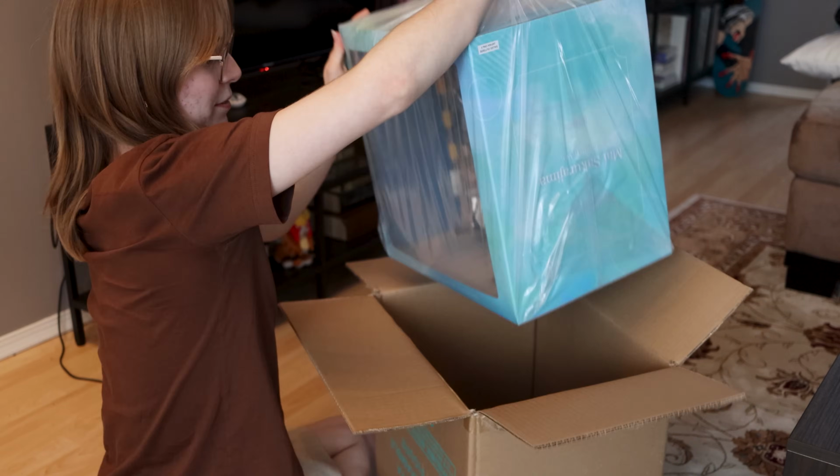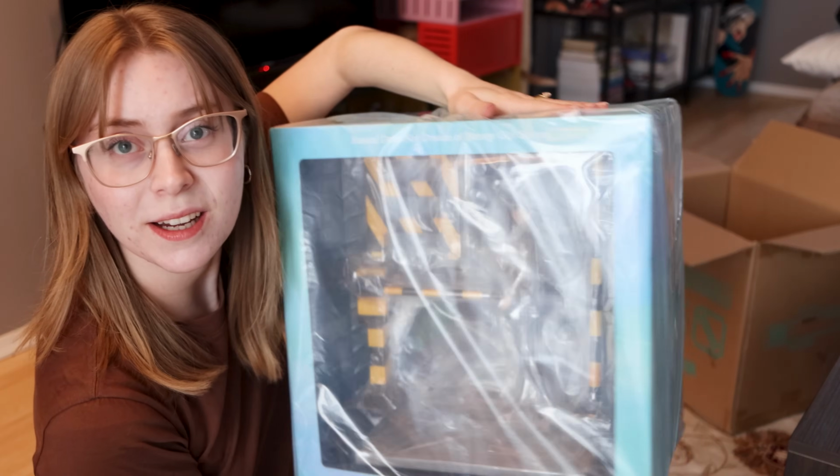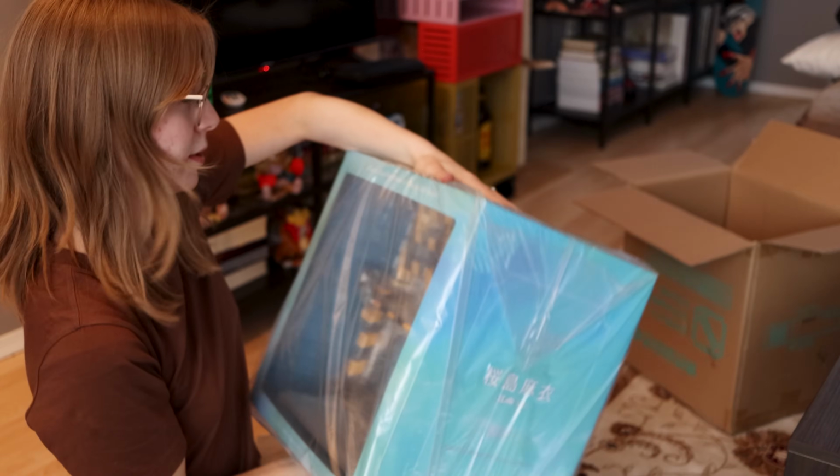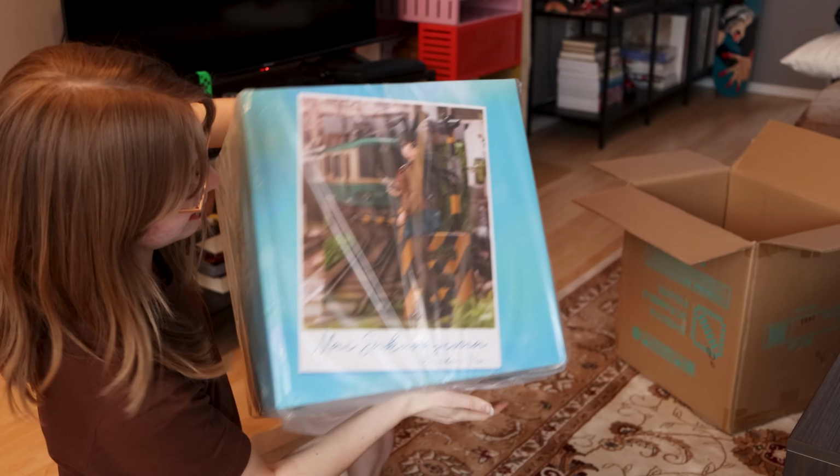And I know it's upside down. It is the My Sakurajima, I don't know what it's called, Enoden version.